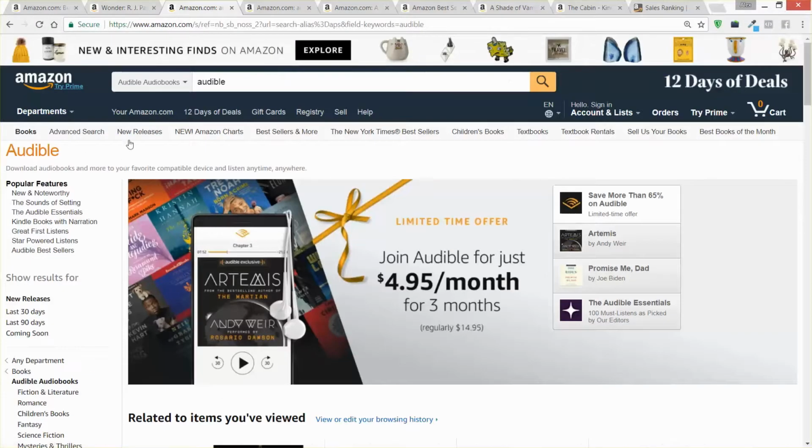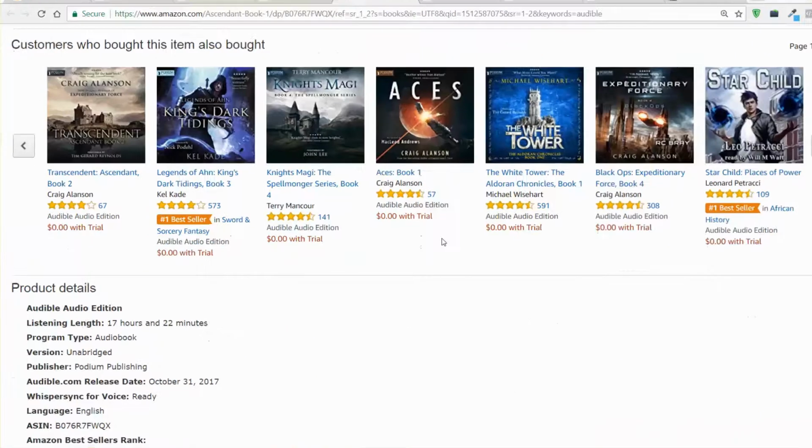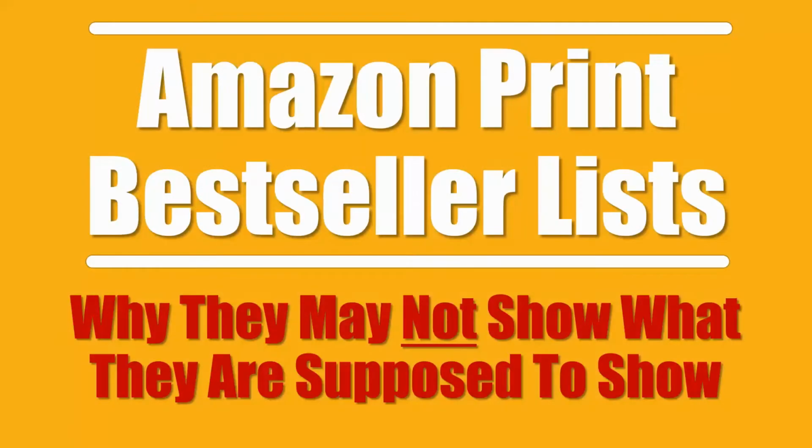And when you go, for example, into the Audible store and click on any Audible book, you will find that there is no rank information at all. There are category ranks for books, that means competing here in Audible audiobooks. That's only 100 books. There is no Amazon bestseller rank overall in the Audible store. That information, at least at this stage, is not available, just so you know. And this is why this whole presentation was entitled Amazon Print Bestseller Lists, why they may not show what they're supposed to show, because they are just book bestseller lists, not just print edition bestseller lists. And as you've seen, many of these bestseller lists, the big ones, are dominated by Kindle editions, not by the respective print editions.